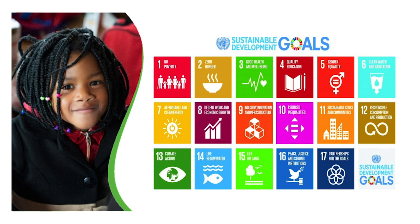The Sustainable Development Goals, there are 17 of them. Because our model focuses on beneficiary organizations that are developmental in nature, our model talks to at least 11 of the 17 Sustainable Development Goals. And we make sure that underserved communities are not only getting food, but that we are using food as a catalyst for social change.